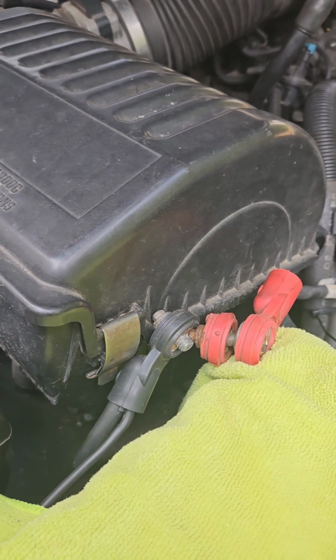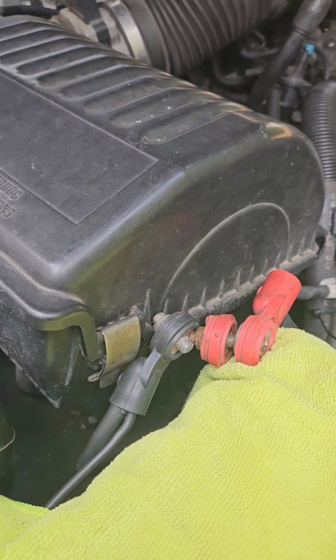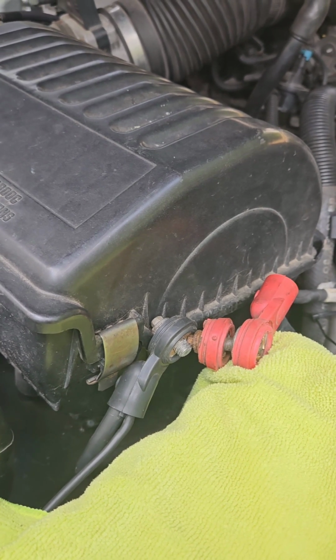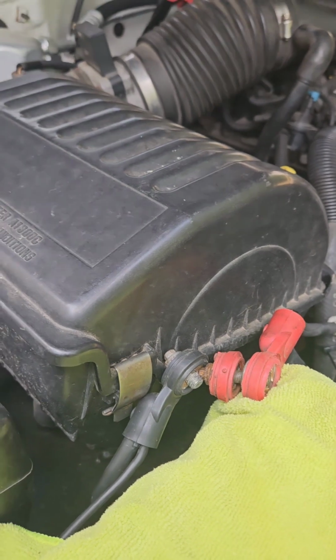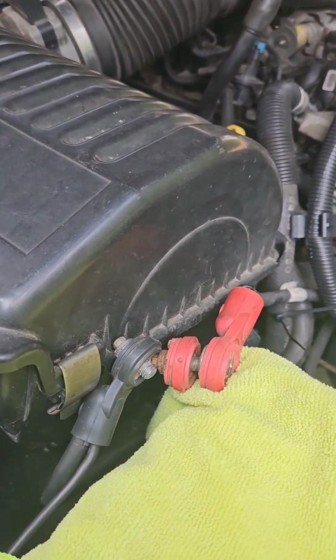I tried to take it back to the Chevrolet dealership down the street, and they said, we don't work on any cars more than 20 years old because we don't have half the tools that we need to work on them. And I'm like, well, that's great. I wonder who does. So that's what we got going on.